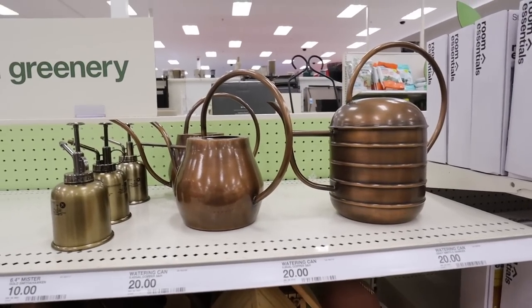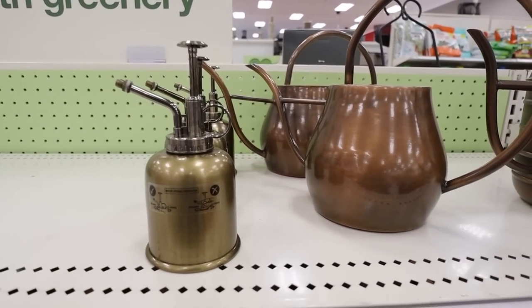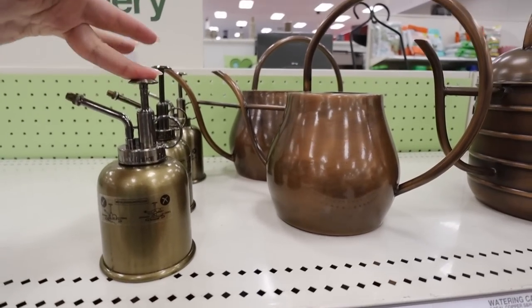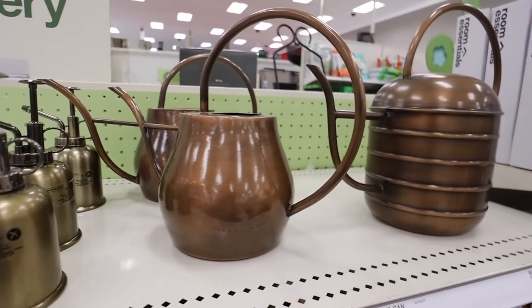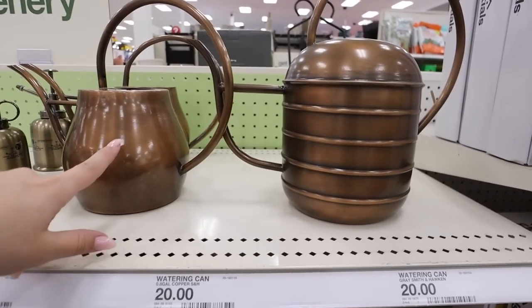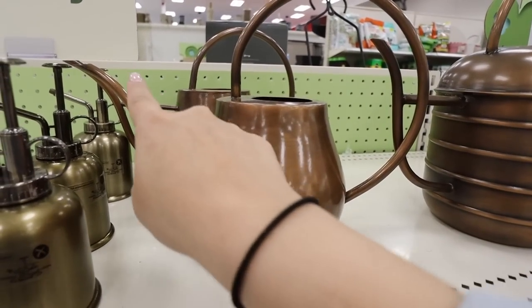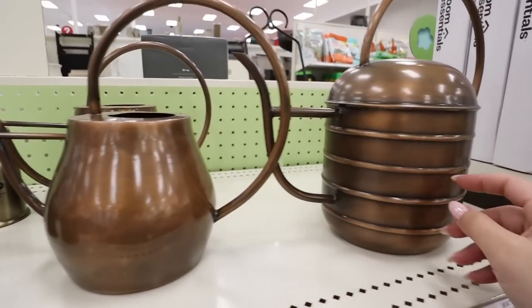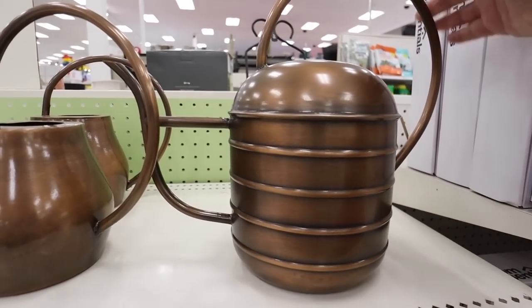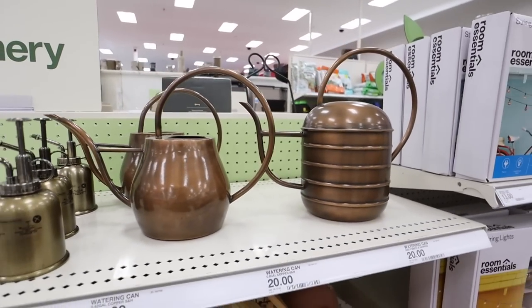Many beautiful watering cans and misters. This one is from Smith and Hawken. This is $10. Just a little plant mister, feels like really good quality. And then there are these two copper watering cans. They are each $20, different shapes completely. They both kind of have that gooseneck. Then this one's a little bit more plain, and this one has the ribbing down the side. So, so pretty. I love the oil rub bronze color.